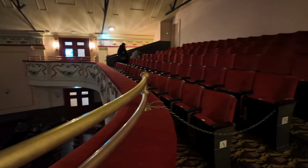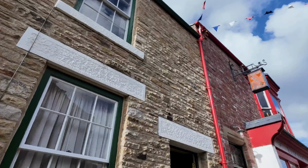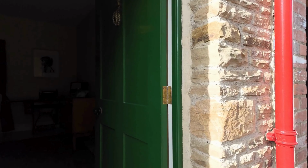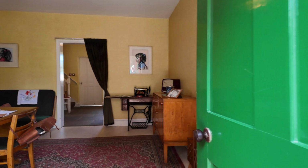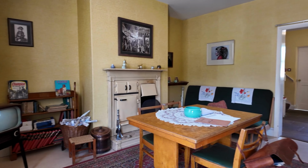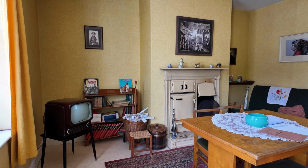Now I have an unexpected but delightful treat for you. Right in the middle of the 1950s high street is a "who lived in a house like this" moment. Can you believe it? I couldn't. This house is a recreation of number 33 Bishop's Close Street, which was in Spennymoor, County Durham.